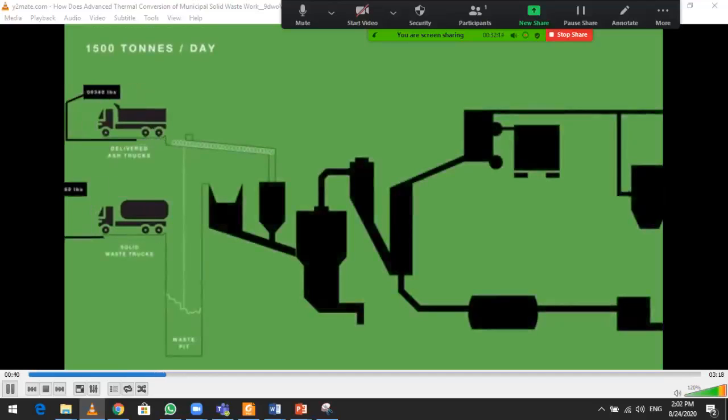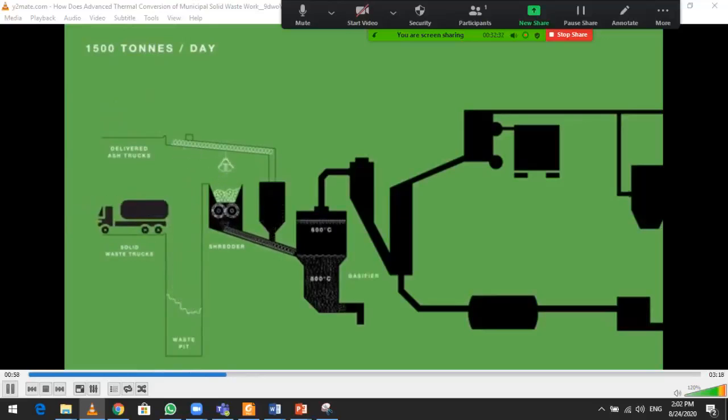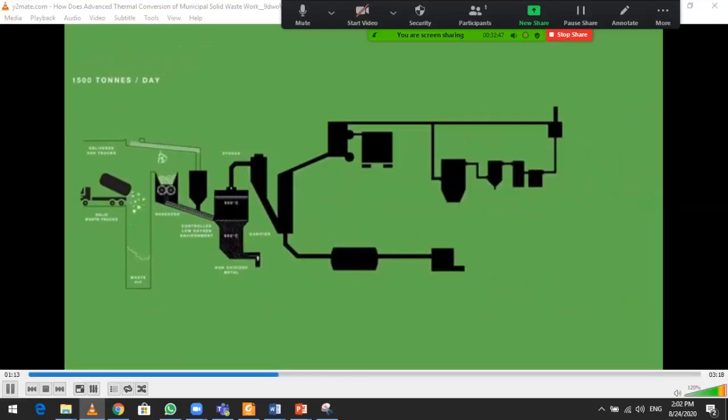The solid waste trucks are weighed and then dumped into the waste pit. The delivered ash trucks are emptied into the ash storage silo. The crane lifts the waste into the hopper. From the hopper, the waste is shredded. The shredded waste is dosed with the delivered ash and fed directly into the fluidized bed gasifier. The dosed waste is heated between 550 and 600 degrees Celsius in a controlled, low-oxygen environment. Syngas, ferrous, and aluminum metal are extracted during the gasification process. The recovered unoxidized metals can be easily recovered and recycled.